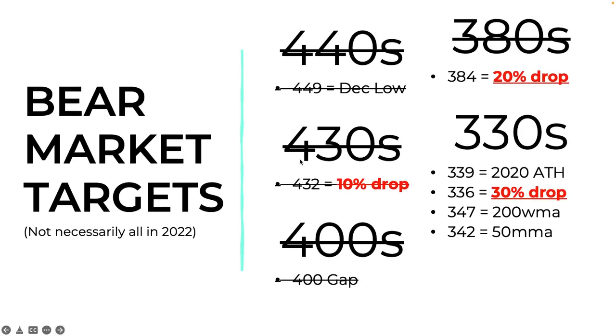Now looking forward to our bear market targets, not all necessarily in 2022. We've made some progress. We made it to the 440s. We made it to the 430s. We made it to the 400s. We made it to the 380s, but not quite to 384, which would be a 20% drop off the high.